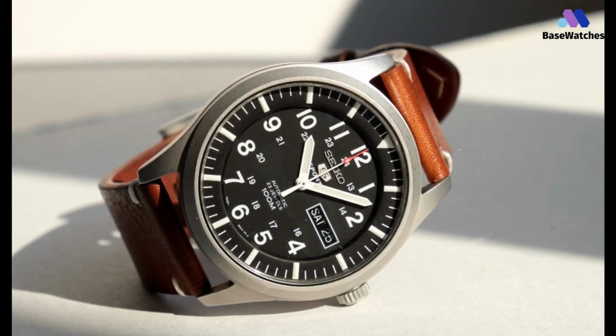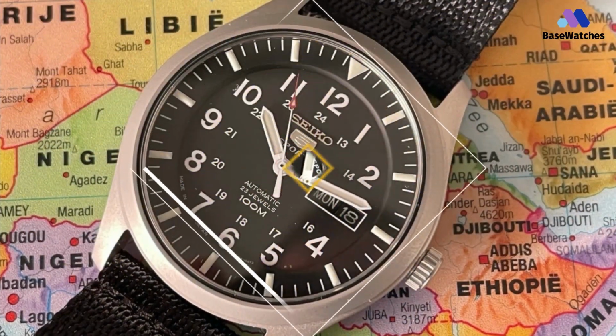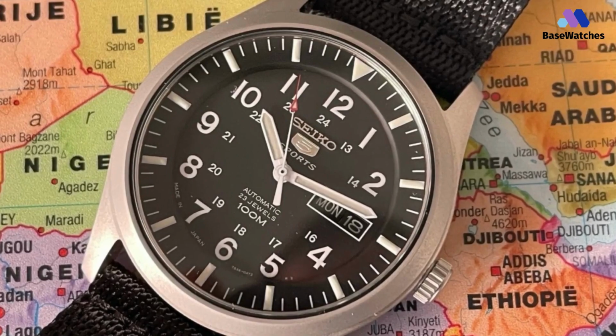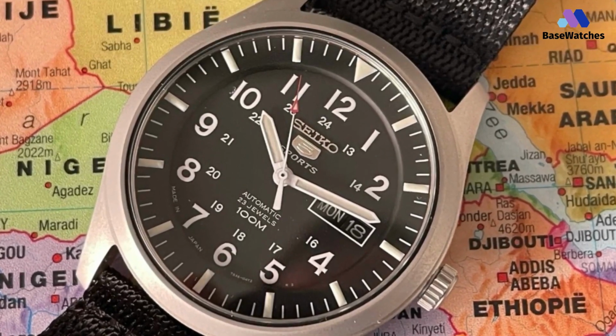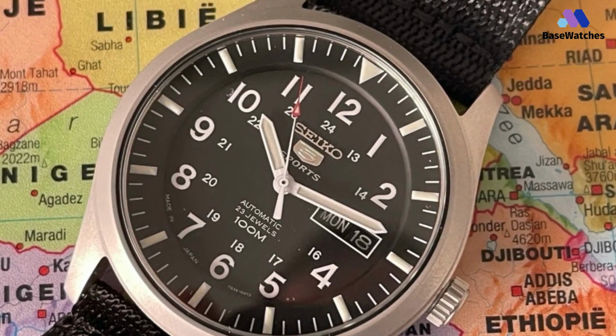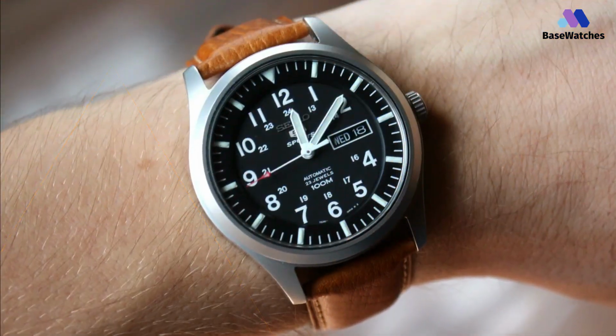Although the SNZG wears quite large, the 11.70mm case thickness is relatively thin for an automatic watch, so it will be very comfortable on your wrist, and you might even forget that you're wearing a timepiece since it's part of the Seiko 5 collection.